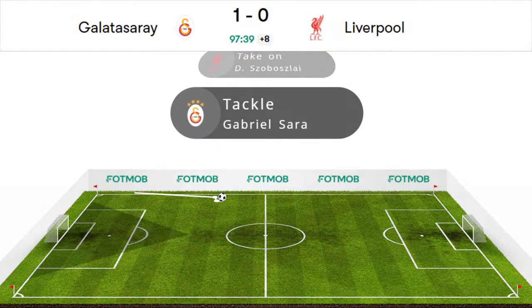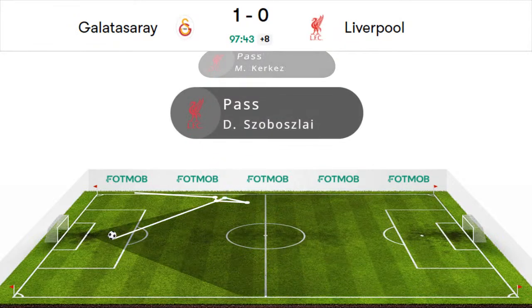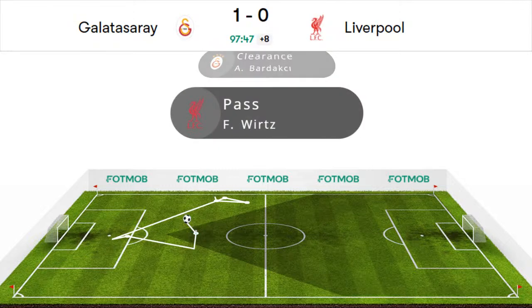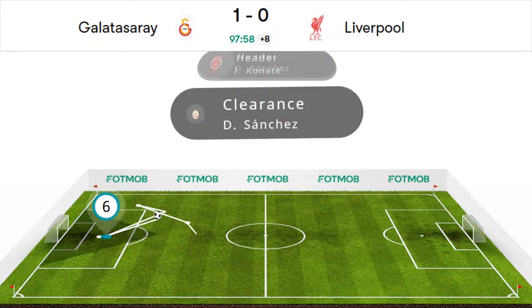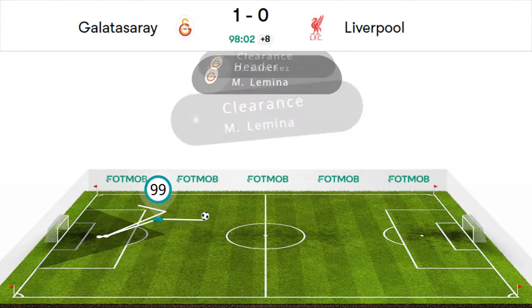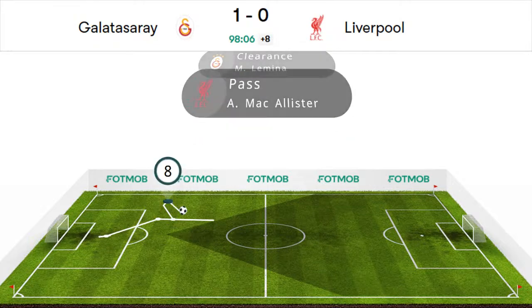And we are now into the final minutes of eight added on in Istanbul. Galatasaray will be continuing their impressive record against English sides in Europe as it stands. First meeting of these two sides for 19 years. Ball down the right-hand side, the cross comes in, it's blocked, it's out for a throw-in. Conor Bradley takes the throw-in, Szoboszlai picks up the ball, tries to turn his man and loses it, and the counter-attack is stopped by Kerkez.